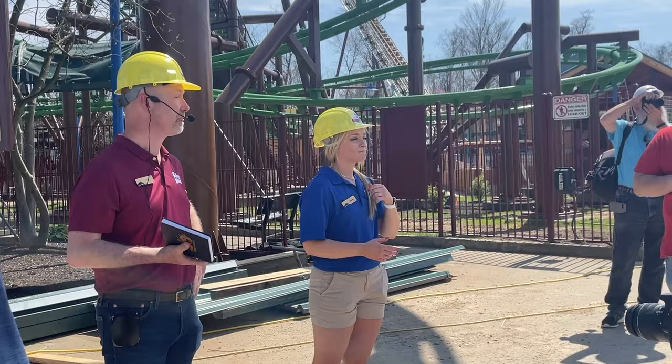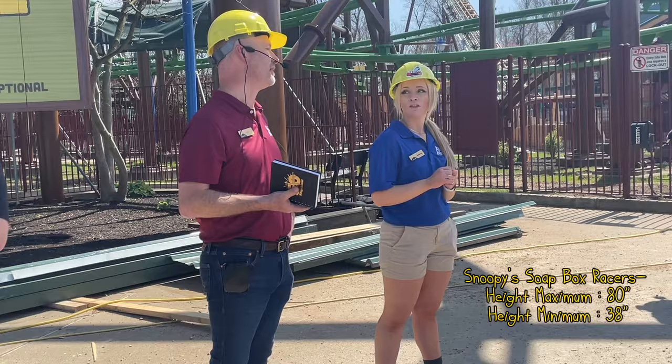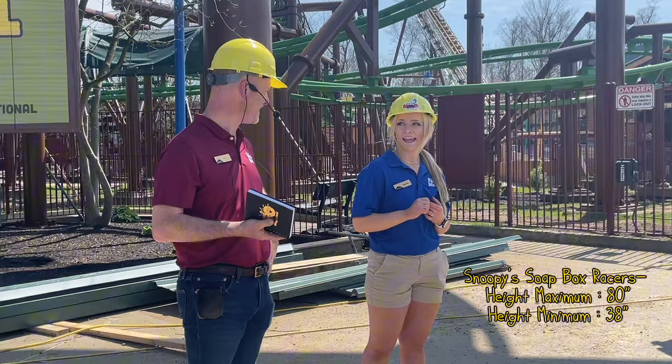It will have picnic table seating on both sides of the building. All right, it's like a window service. Yeah, right, counter service. Counter service. The height maximum is 80 inches, and the height minimum, I believe, is 38 inches. Okay. Double check us on that, but I believe it's 38 inches.